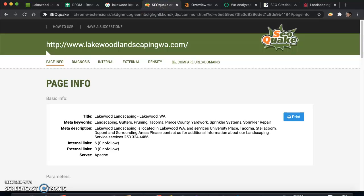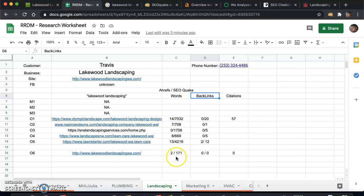Using these tools, I found that you have about 171 words and 1 backlink picked up by Ahrefs. This compared to your competition is number 1 result having 7,000 words and 20 backlinks, and so on.